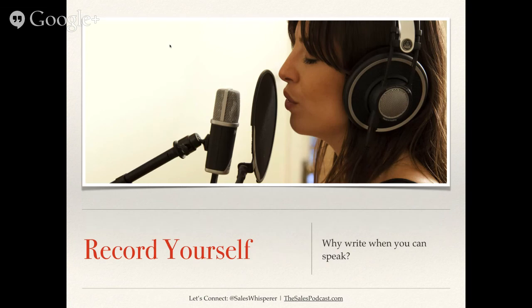Those that struggle with writing, there is hope. Especially now with the way technology is, with voice to text. There's Dragon Dictate. I'm a Mac guy, Apple guy. I use my iPhone quite often. But built into the Mac now is a voice to text. But again, Dragon Dictate I think works on pretty much any machine.